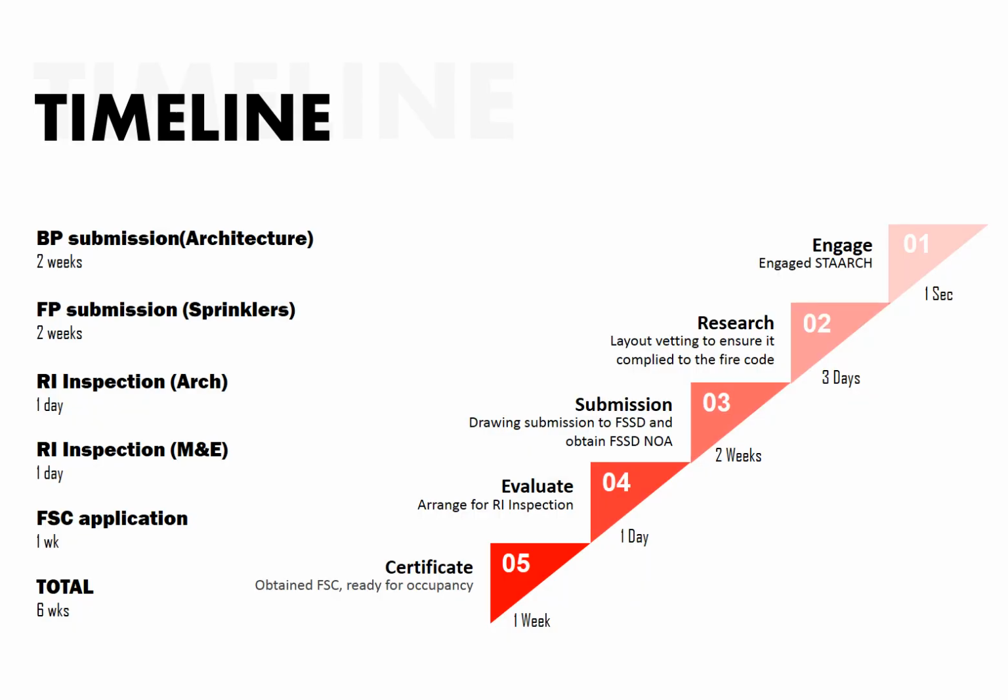It only takes 1 second to be engaged into the process, but it takes up to 6 weeks approximately for all stages to be completed. Researching is the second step in the timeline and takes around 3 days. It is considered a very critical step because layout vetting takes place in order to make sure that all fire code requirements were considered and applied carefully.